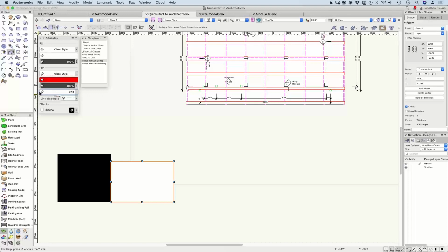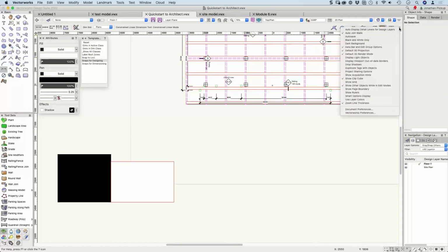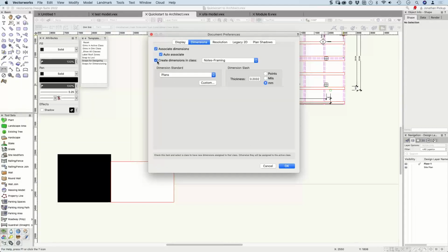Now, one of the other things that quite often has come up, particularly with the clients that I teach, is when we're dimensioning, what class do my dimensions end up in? Usually they end up in the dimension class, or they end up in your active class. So if we have a look at my document preferences, dimensions. So we can create dimensions in the dimension class or not.